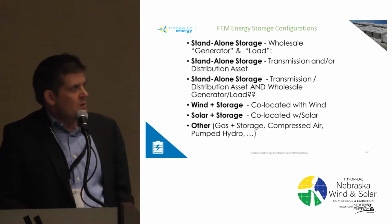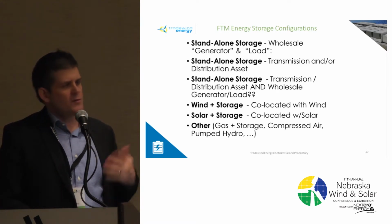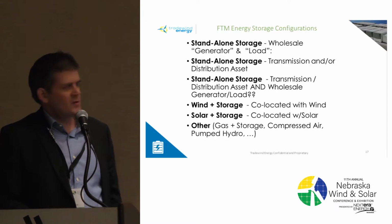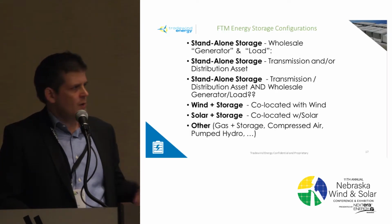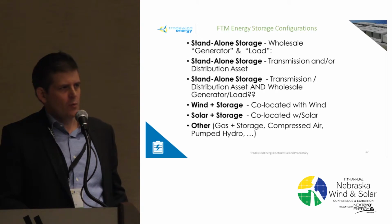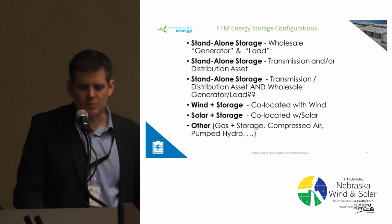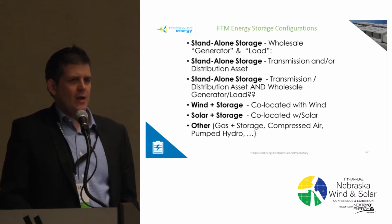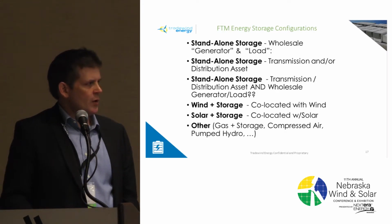So in terms of configurations, these are some of the base configurations, especially with renewables. There's many others we can talk about, and there's some nuance to this. But standalone storage, and there's sort of 3 different flavors of that. One is the wholesale generator and load, and this would be analogous to another generator on the system. Another is a T&D asset, so again, replacing or deferring transmission and distribution. Or both, and there's a question mark there. I think there's some question and some tricky waters there in terms of navigating participating as both types of assets. And then wind plus storage, solar plus storage, and then other.